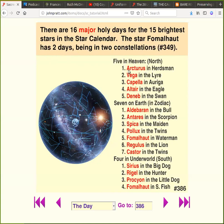5 of these bright stars are in the north. And see, there's number 1 is Arcturus that I was just mentioning. Oh, these numbers are in order of brightness.